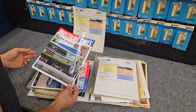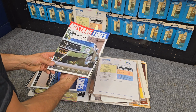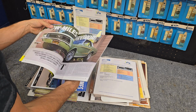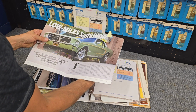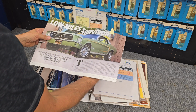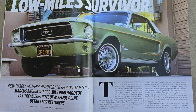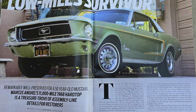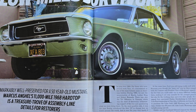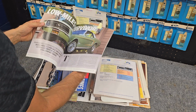The first one was a Mustang Times article that we did, the first time was April of 2018. I had the privilege of working with Donald Farr. He's done great work over the years. Always enjoy working with him. It shows the way the car looked with the radials. That's the way that I got it because the owner was driving it to local car shows, and he felt better doing that than driving it with the polyglass tires on there.